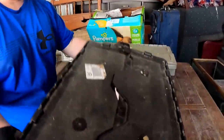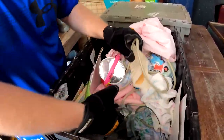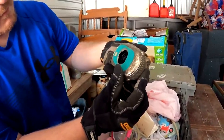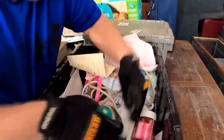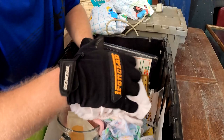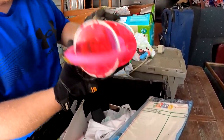Alright. Gotta love these totes right here because you never know what's inside. Clothes. Found the thing to that Oster thing. Oh, it's a piggy bank. Made in Japan. That might be worth something. This stuff might dig it out a little bit. Car charger. Something. This thing.